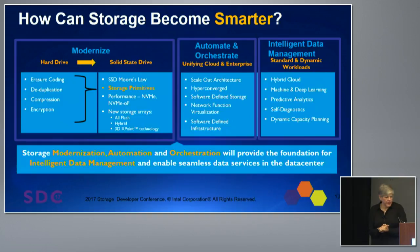So when you look at the modernization story, automation and orchestration are the foundations, but the intelligent data management and what we build out as an industry for structures and solutions will basically enable a lot of the seamless data services in the data center. And we have to focus on that higher level where it's not just about the disk, it's about the system. And it's about removing those bottlenecks that exist in the system so that the data can flow freely at the right economic point for that particular service or that particular end user.